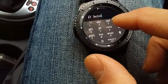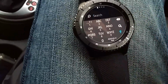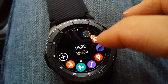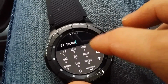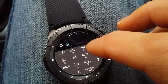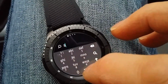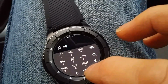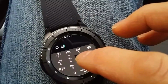I'll just go and find out the address. One second. Okay, so the address is 89 Moy Road. So I'm going to just try searching for 89 Moy Road. Eight, press and hold to get your numbers. 9, space at the bottom. Moy.